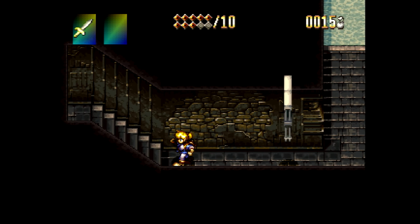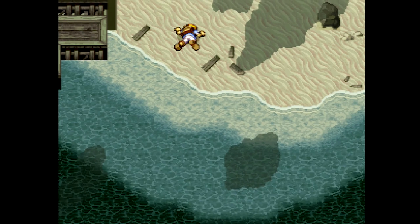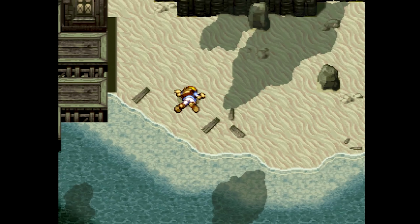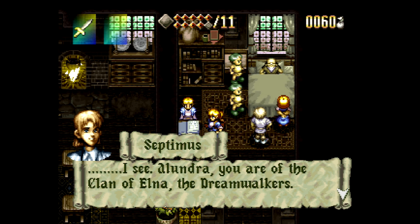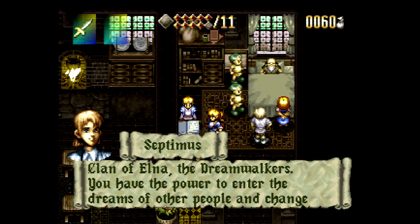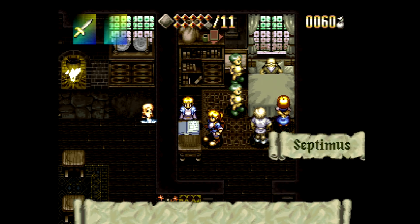What could be the pretext straight out of the Ys series, you play as Alundra, who is shipwrecked on an island, and they could really use the assistance of an adventurer. Only this adventurer does their adventuring in dreams, which is handy because the islanders are facing some serious nightmares, some of which are proving fatal.